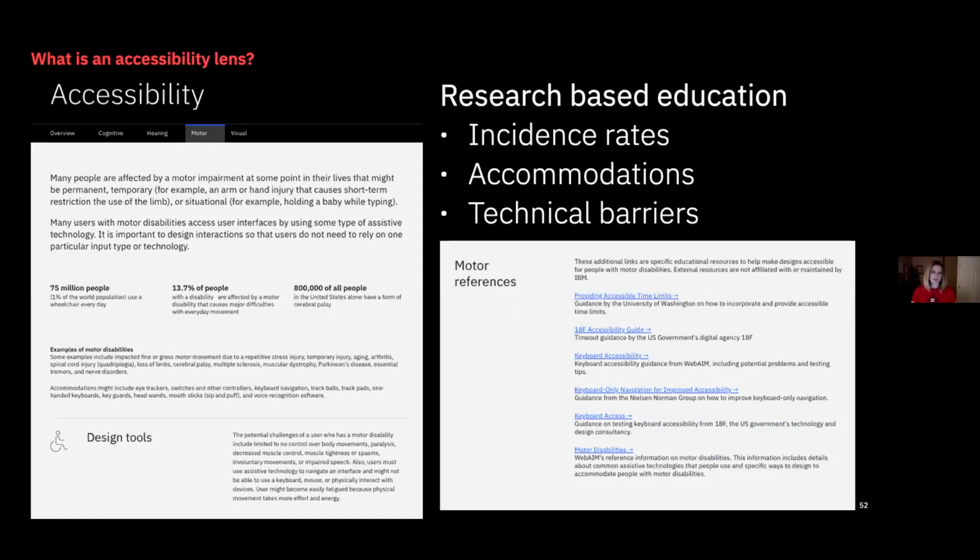So within each lens, we include from the research the incidence rates and the proportion of the people who are experiencing the disability. And the reason why we did that was we were finding that you have varying interest, and people recognize that accessibility is important, but they see it maybe as an edge case as opposed to it affecting a large portion of the people that we're designing for.